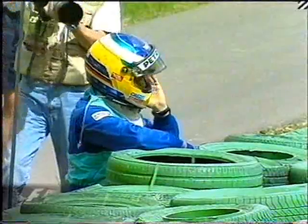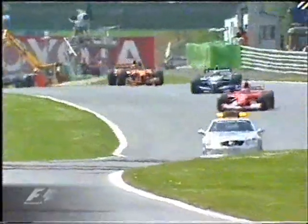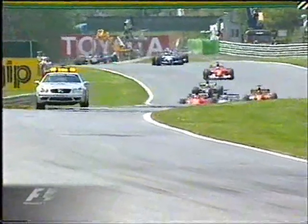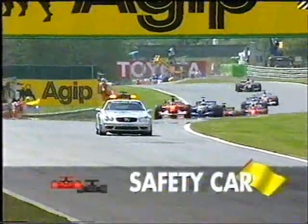Heidfeld's reacted, but it didn't lock his car up, did it? It looks like he didn't even get on those brakes. There was no smoke, there were no tyre marks, and the speed didn't decel at all. He just took Sato clean out. That would have been a big shock.